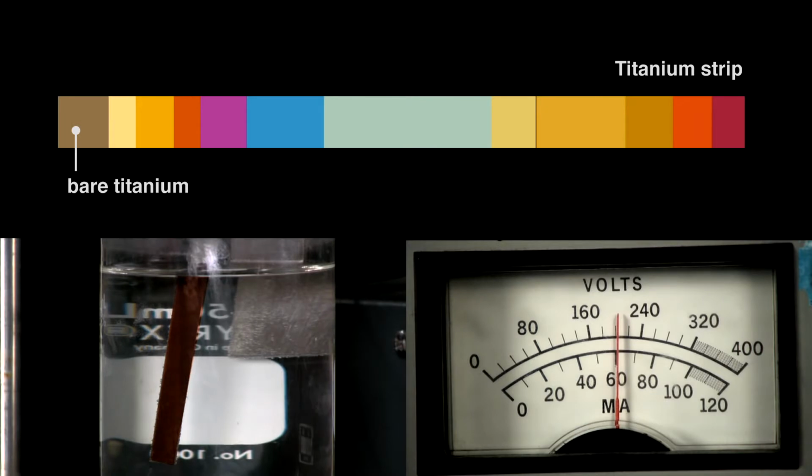If we look at the strip I created from the side and exaggerate the scale, we can see that each color corresponds to an oxide layer of a different depth. The color comes from the interference of light rays that bounce off the titanium surface at the bottom of the transparent oxide and those that reflect from its surface. The thickness of the layer determines how those two rays interfere.